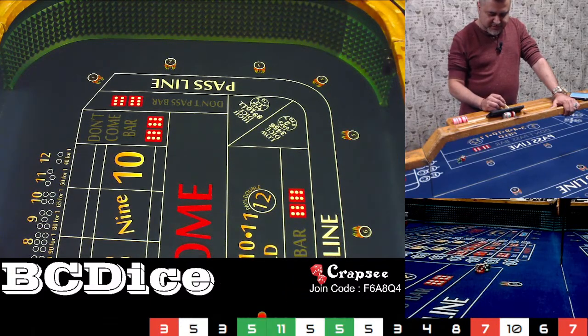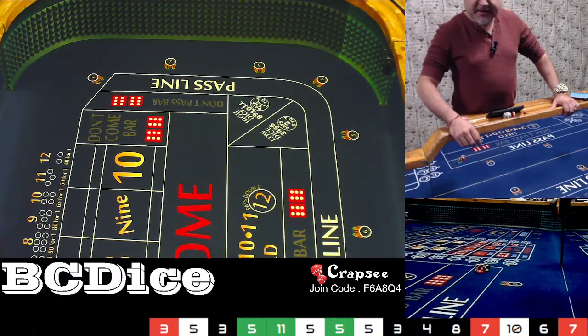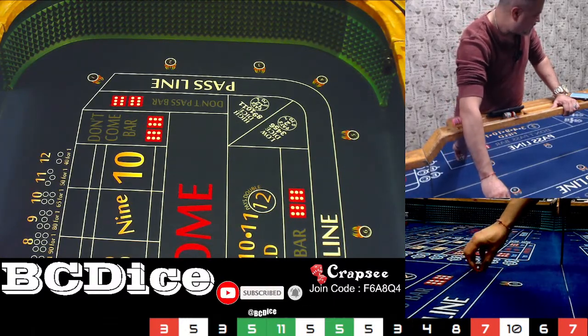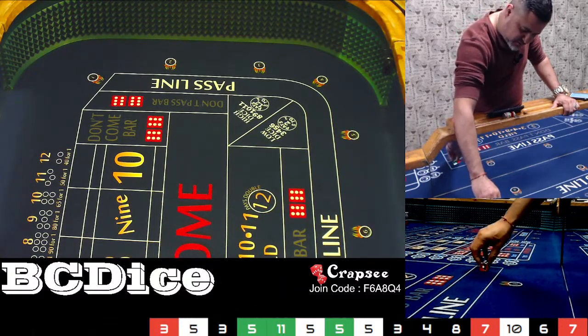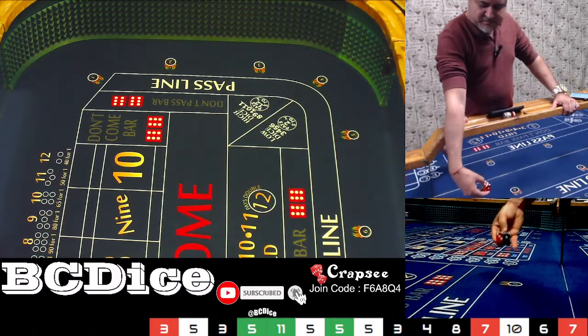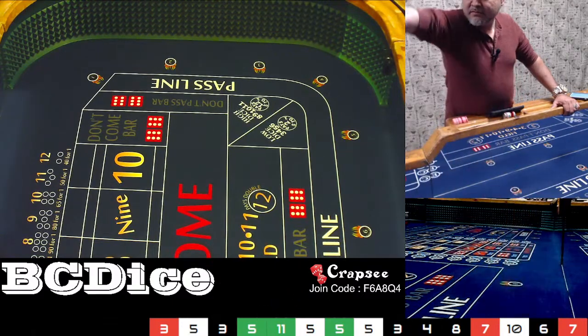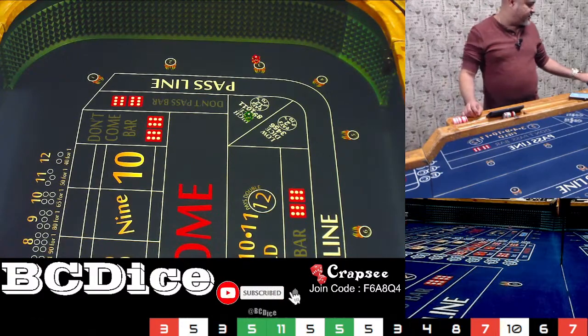Again, 2-2 on all my hard ways. And I'm going to do a 10 horn high AC Doocy. Those will come in often. And 8-5-5-5 with 10 on my pass line. So this was a 3-roller. Not good. 4-5-6-5 is our dice set. A little bit shorter than I would like. Aces. Aces on the come out roll.